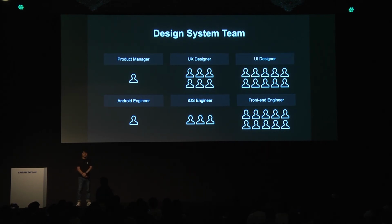There are close to 30 people building our design system. They include web and app engineers. The project manager is Jake, who presented earlier. We also have 6 UX designers, 10 UI designers, 1 Android engineer, 3 iOS engineers, and more than 10 front-end engineers.